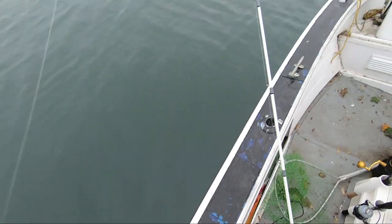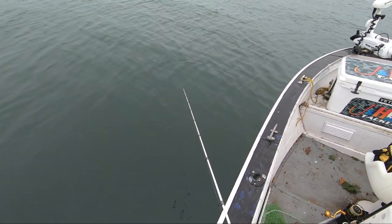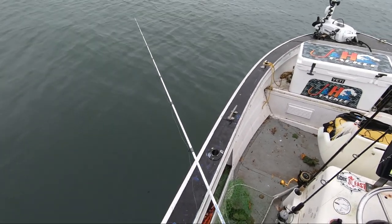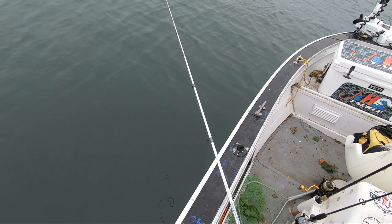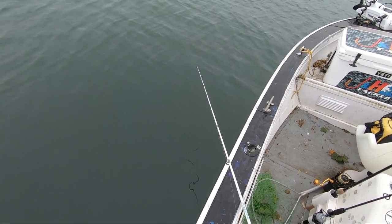So this rod wasn't new for 2019, but it was new for me. It's the Tsunami Slim Wave, the 6'4". As soon as I tried this for blackfish, there was no going back to any other rod. That was it for me. It's just perfect for this kind of fishing.